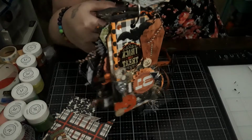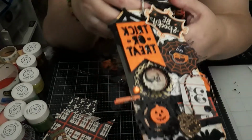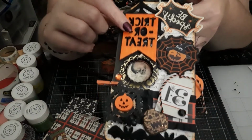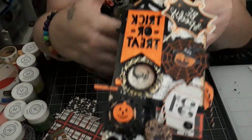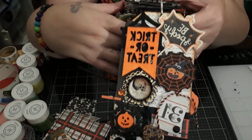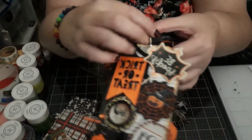And then on this side we have another collage-y one. I used the Copic markers on this and colored that up, another cupcake pick, and again I just layered. So that's one of my favorite ones.